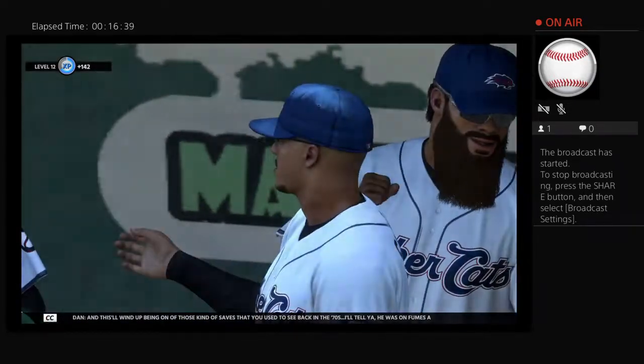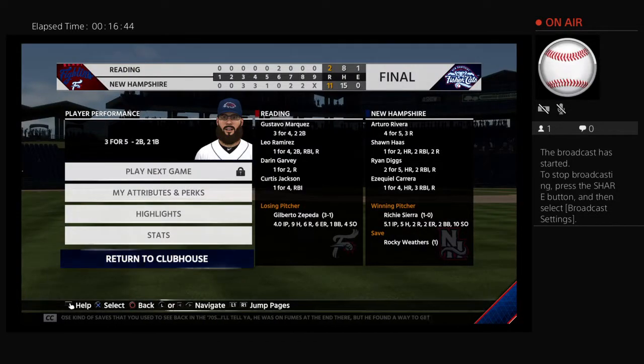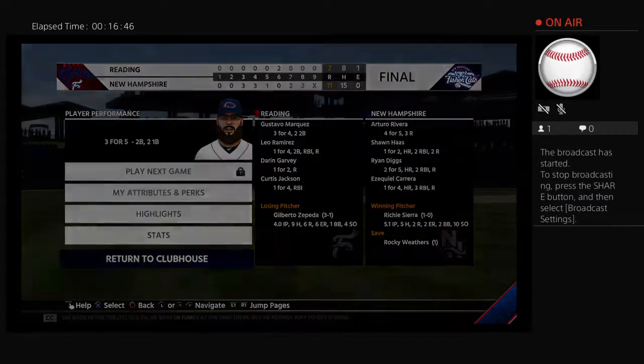And this will wind up being one of those kind of saves you used to see back in the 70s. I'll tell you, he was on fumes at the end there, but he found a way to get it done.